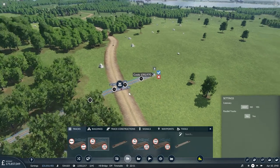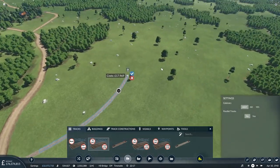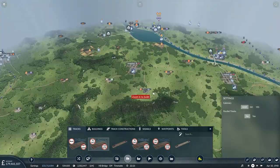Like that. And then here, you're going to come around this way. Okay. That's that side sorted.